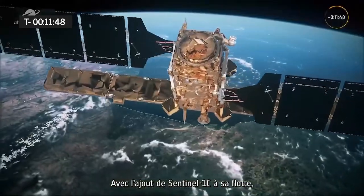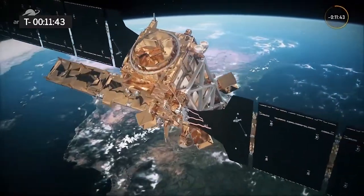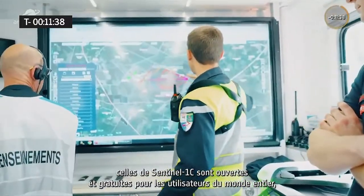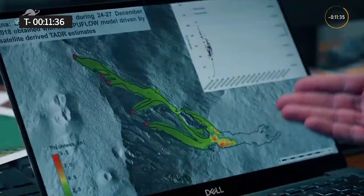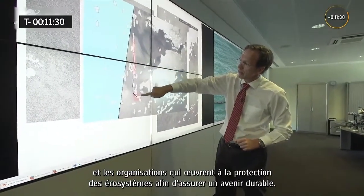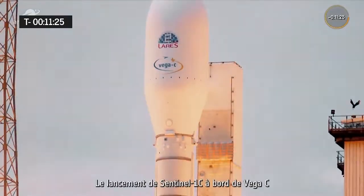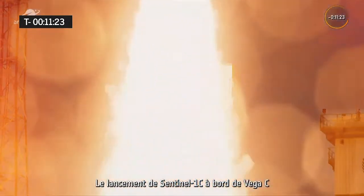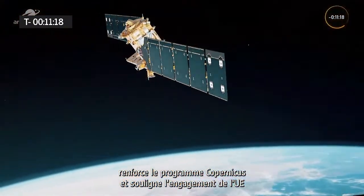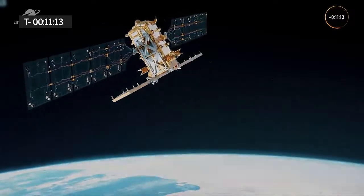By adding Sentinel-1C to the fleet, the Copernicus program ensures continuity in its mission. Just like all Copernicus data, the data from Sentinel-1C is open and free to users worldwide, supporting environmental scientists, policymakers, and organizations working to protect ecosystems and ensure a sustainable future. The launch of Sentinel-1C on Vega-C enhances the Copernicus program and underscores the EU's dedication to global sustainability and technological progress in space.